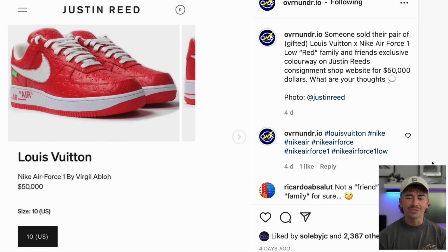Either they received it and they're just going through a little bit of a hard time and they're like, yo, 50K I can get for these things, let me get rid of them. Or, I don't know, maybe they just didn't like the colorway and they were like, I don't want them anymore. If I can get 50K for these things, I'll take it. Either way, I don't think it's very nice that they sold their pair. I'm sure Louis Vuitton is probably not going to send that person any more free pairs of Louis Vuitton Air Forces anytime soon, but I guess it's all anonymous, so maybe they don't even know who it is. Either way, that's my final story for today. That's what I want to leave you guys with.